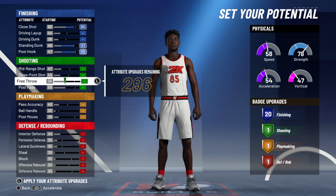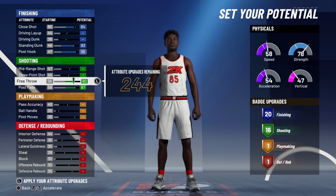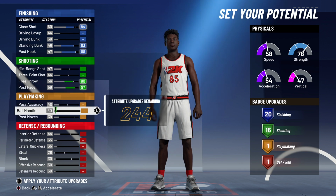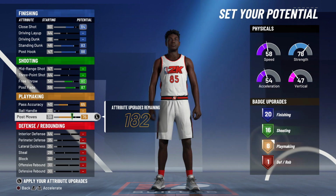Next, you guys want to move on to your shooting. You want to max out your post fade, bring your free throw just to an 80, and there you guys have it. You guys have 16 shooting badges, which is more than enough for any post scoring build, to be honest. And for the playmaking, what you guys want to do actually is max out your pass accuracy and go ahead and bring your post moves up to a 78 overall, and there it is.